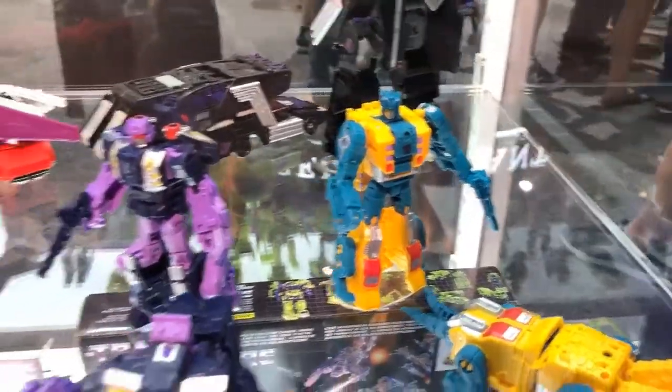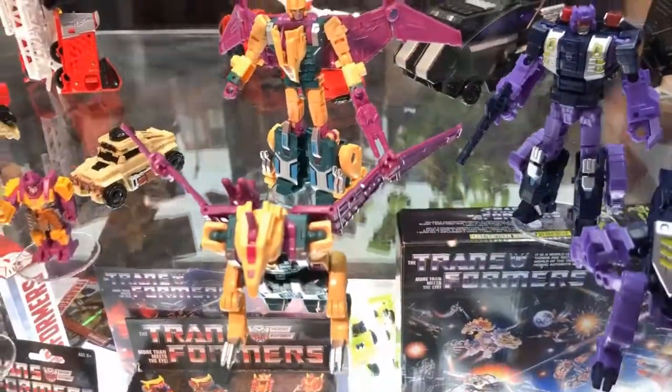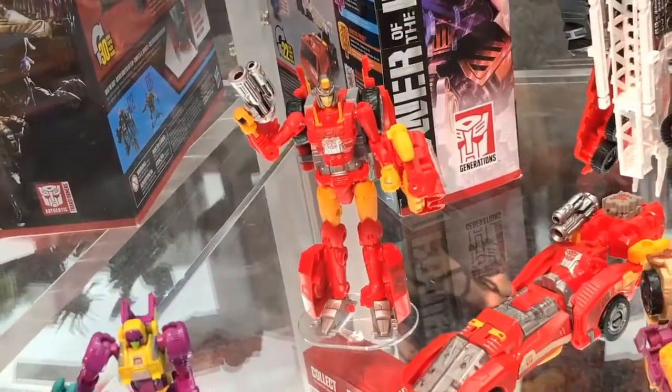Mistaken. More Power of the Primes stuff that has already been released. The Terracons, which I was able to pick up. And it was awesome. Look at that packaging down there. My eyes keep going to that packaging of the G1 stuff. It's so cool.